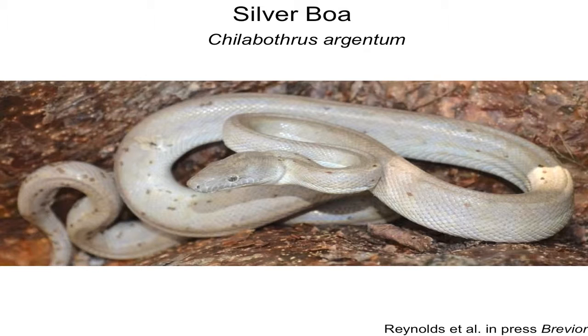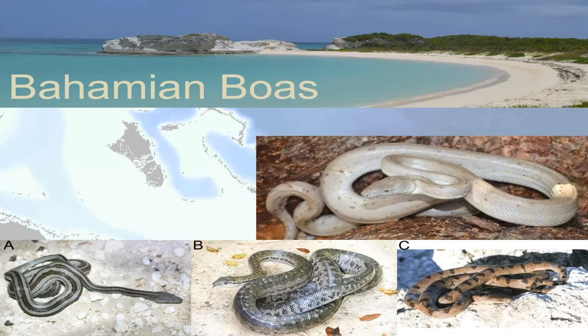So now the question is, what do we do about this? How can we intervene rapidly such that these animals aren't gone as soon as we find them? That's a project that we're working on right now, and the National Trust is helping out with that. So we're in the midst of that. But it's a fairly serious situation. So now we have 4 endemic species of boas in the Bahamas. Just a really fantastic situation.